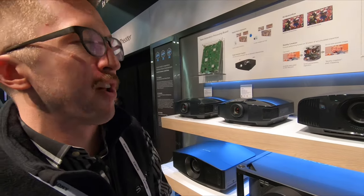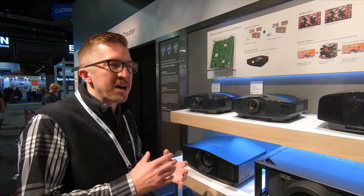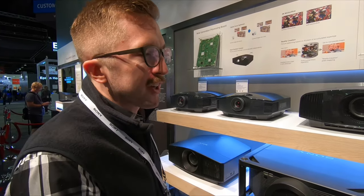Right on. So when you move up past those 295 and 695 models, we're now talking laser engine. Not only do you get better contrast with laser, you're getting much, much longer life. You're talking 20,000 hours. That's a movie a day for 8 years. By the time it's time to replace that laser, we're going to be talking an entirely different technology anyway.